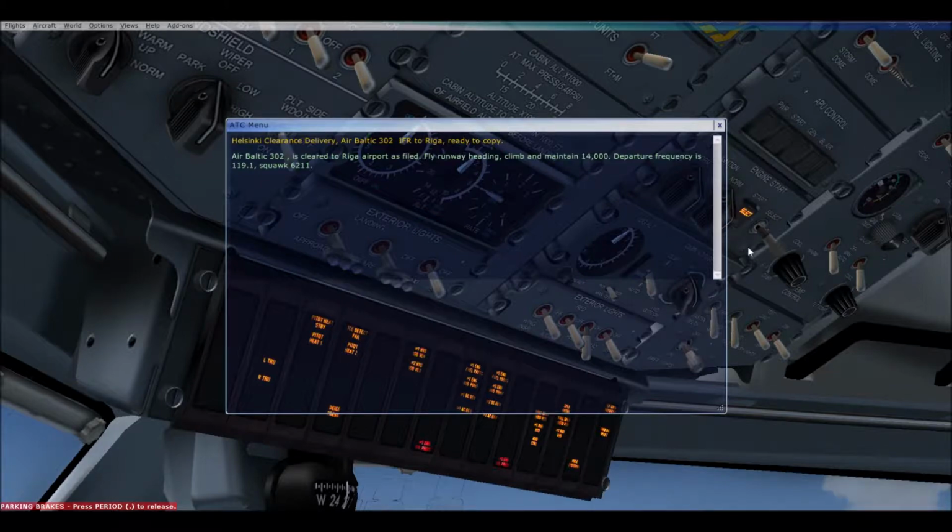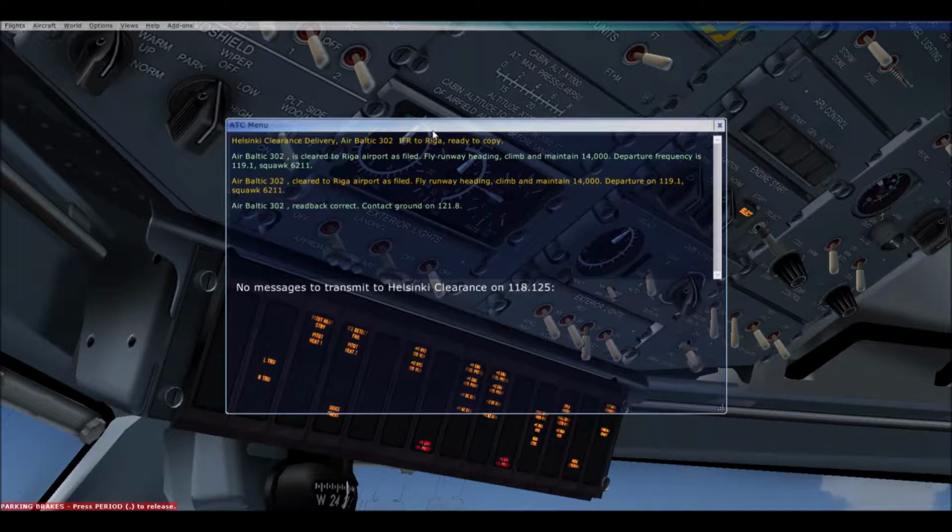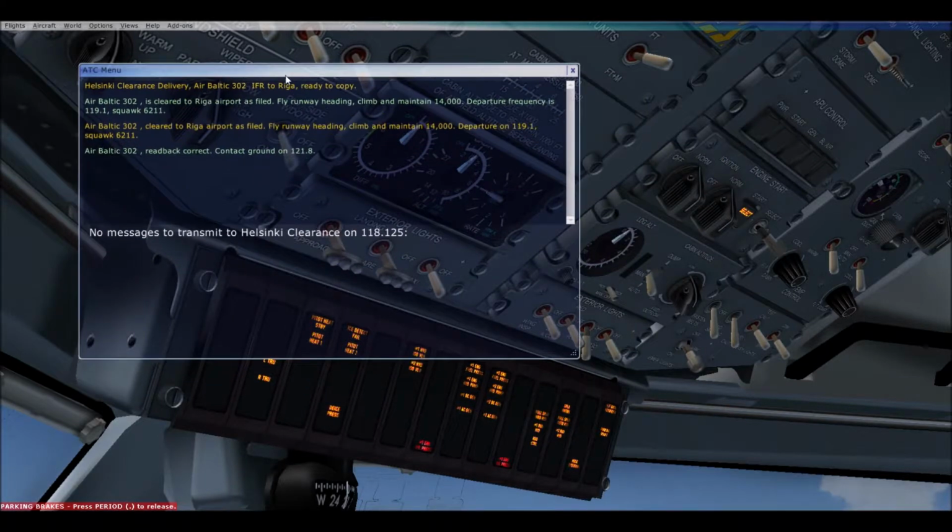Turn on the engine ignition, so when we're ready, we can go. Air Baltic 302, cleared to Vega, airport as filed. Fly runway heading, climb and maintain 14,000. Departure on 119.1, squawk 6211. Air Baltic 302, read back correct. Contact ground on 121.8.